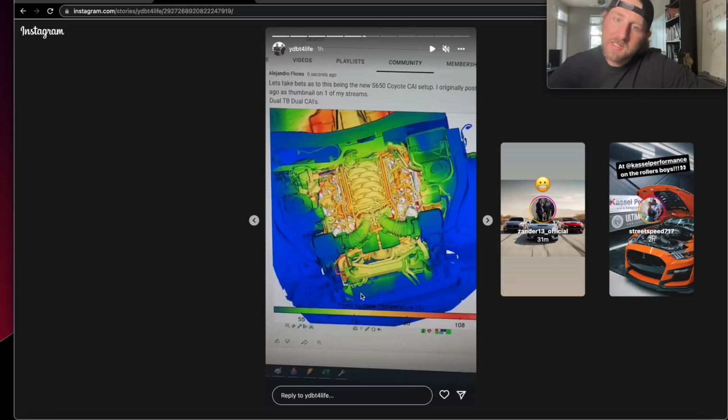And that looks just like the normal intake, and I know it's not the normal intake. Dual throttle bodies, dual cold air intakes. It's going to be expensive to upgrade, but that's how they're making 500 horsepower. They're just getting more air in there. I guess it's going to be a 12-to-1. But yeah, 40 more horsepower than last year's. At least 40 more horsepower.